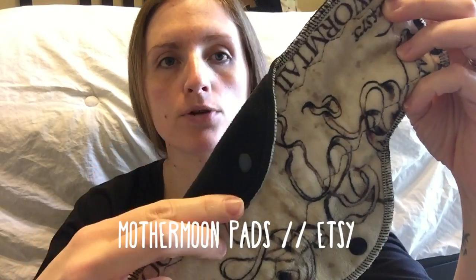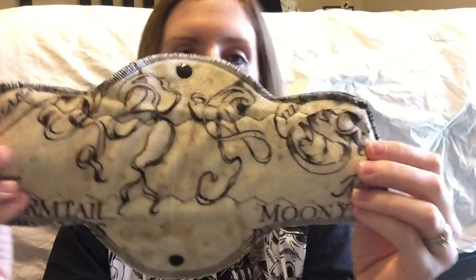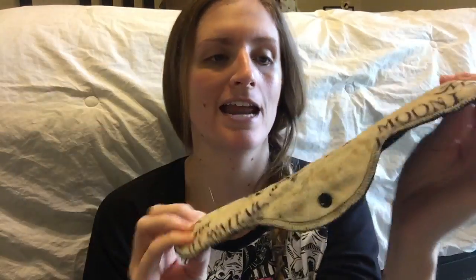And then this was a first time use pad for me. This is a Wind Pro backed and minky topped from Mother Moon Pads. And I don't know if you can tell, but this is actually a cut of fabric from the Marauder's Map in Harry Potter. So I absolutely loved this pad. Super, super comfy. And it started to get nice and cold, so I've been busting out all my minky pads because they're just super comfy when it's colder out.